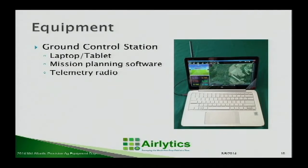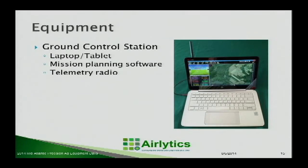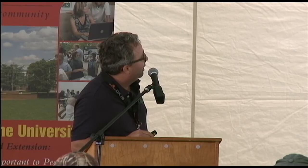The equipment that you'll need for the ground control station is a laptop computer with some type of mission planning software, a telemetry radio to receive that information from the UAV as it's flying.